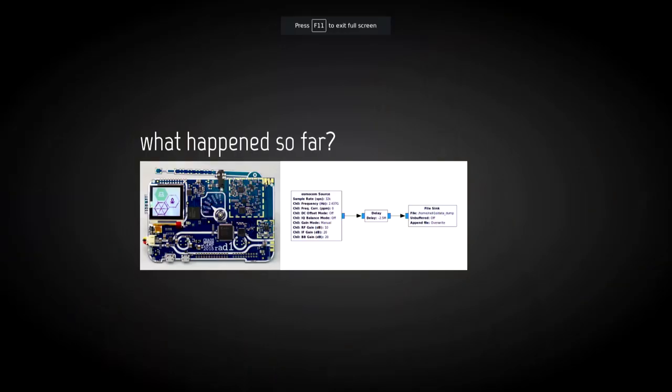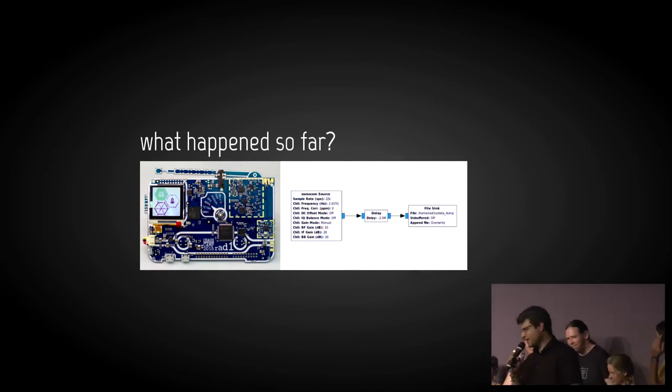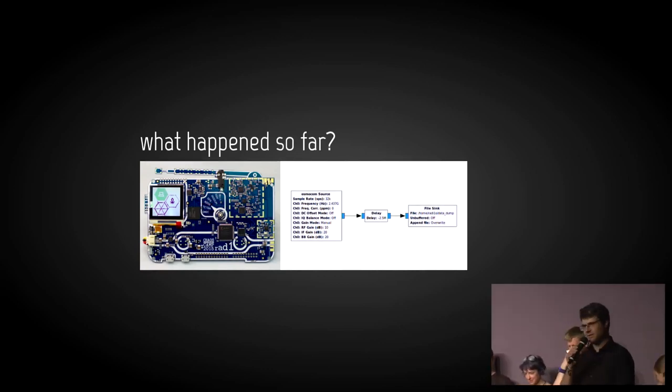So this was the badge in 2015. It was an SDR transceiver, which means you can send and receive data on almost all frequencies. And you can access this with a software called... what's it? You have this software? GNU Radio, I'm sorry. So GNU Radio is a software where you can access this, and you can see a GNU Radio script just on the screens.